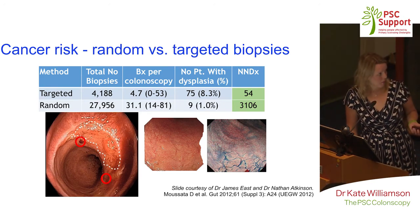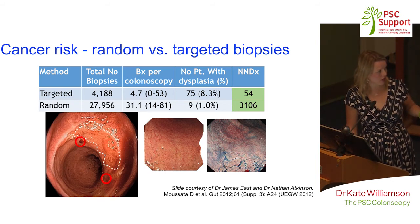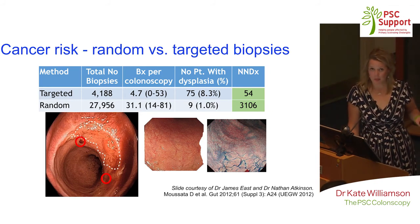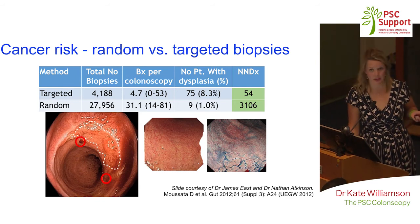And this is another picture where you can barely see the lesion just with white light, and you can see it all gathering around the lesion there. So in terms of taking targeted biopsies versus random biopsies, there was a much higher pickup of dysplasia in patients with targeted biopsies, 8% versus 1% in random.